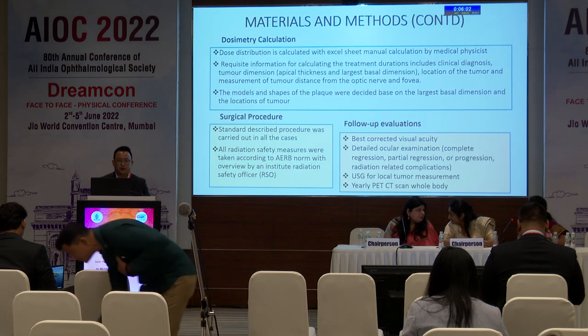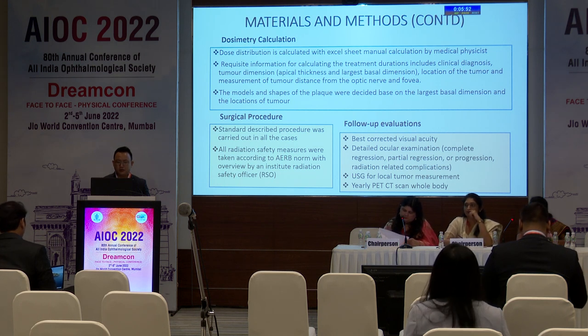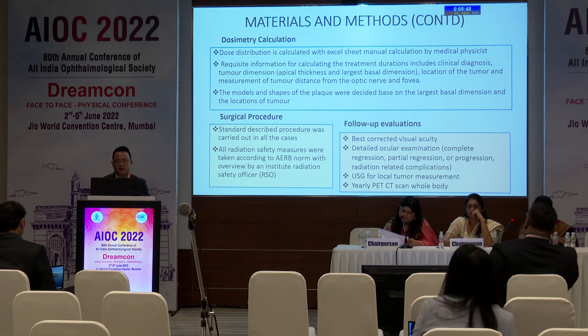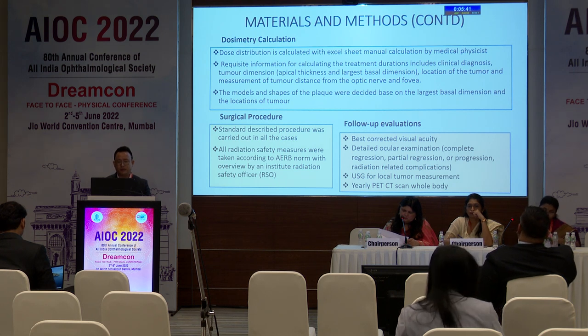The dosimetry calculation was done by medical physicists using manual calculation in an Excel sheet. The parameters they require are the tumor dimensions, the location of the tumor, and the measurement of tumor distance from the optic nerve and the fovea. Based on these, they calculate the duration of the plaque in situ, and then the shape and size of the plaque is decided. The standard procedure was carried out in all cases under the supervision of the radiation safety officer.